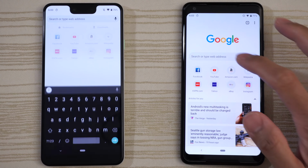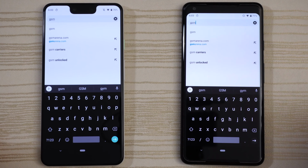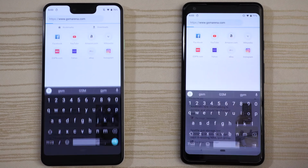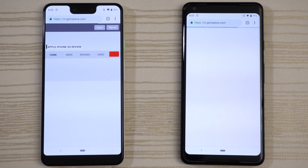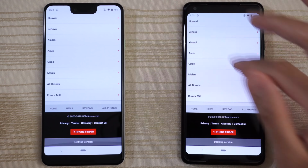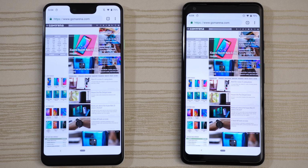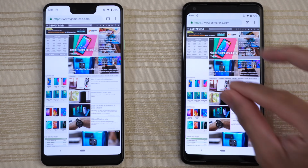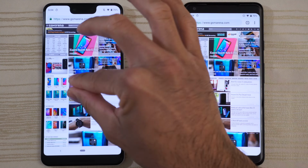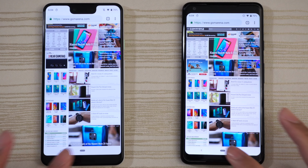Click on or go to GSM Arena on this. Go. Looking at the progress bar, very similar performance on both. Go to the desktop version. And again, very similar performance. Pinch to zoom. Nice and buttery on both. Leave it on that page.